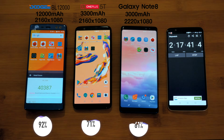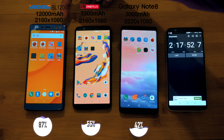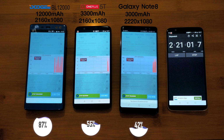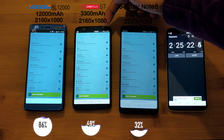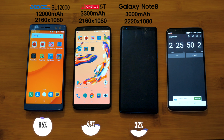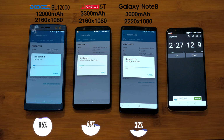So it's doing about 4 times as well as the Note 8, which is almost exactly in line with its battery capacity. As the test is going on, the trend seems to be becoming clearer, and the Note 8 is falling further behind the OnePlus 5T, which is falling further behind the Doogee. I'm pretty impressed, and at the same time, pretty surprised. I was half expecting the battery to be great in terms of capacity, but really poor in terms of efficiency. So even though the battery is huge compared to the other phones, I was half expecting it to only last a little bit longer. That's really not what's happening here.